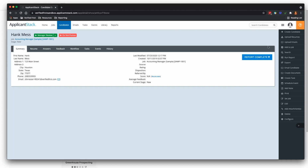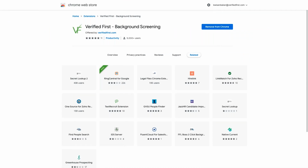ApplicantStack. Carol, I know you've seen this integration before. I think it's really a great value add to your audience there as they are going throughout their hiring process and vetting out these candidates more. Sure. And having everything in one place certainly helps too. Yeah, absolutely, definitely. So let's go ahead and transition back to our presentation for today.